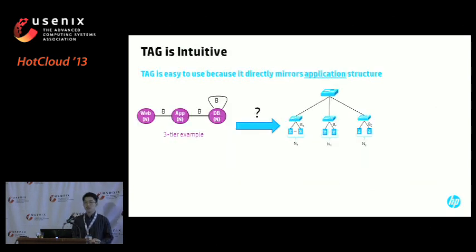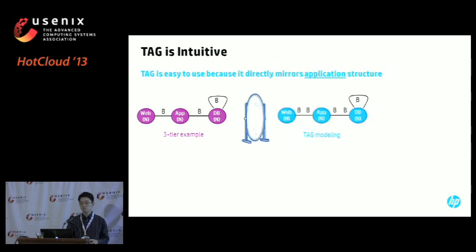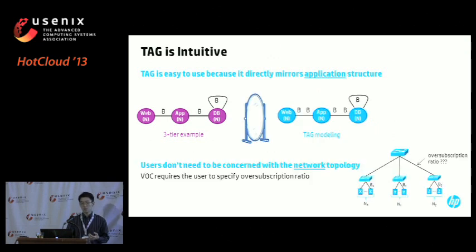So the benefits of TAG include that TAG is intuitive and descriptive. It's easy to use because it directly mirrors the application structure, unlike some previous models that tried to capture the physical network topology. At the same time, TAG users don't need to be concerned with the network topology, unlike the previous models. For example, VOC requires the user to specify the oversubscription ratio of their virtual network topology.